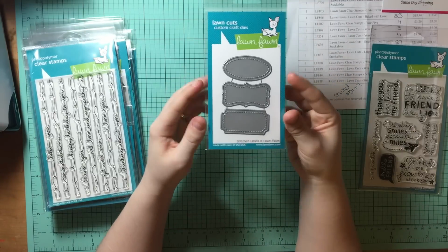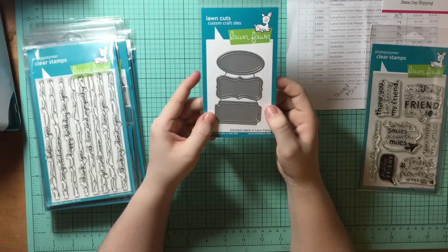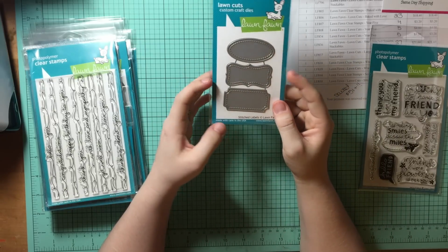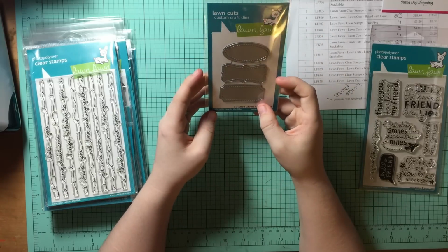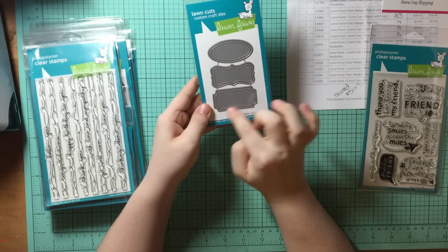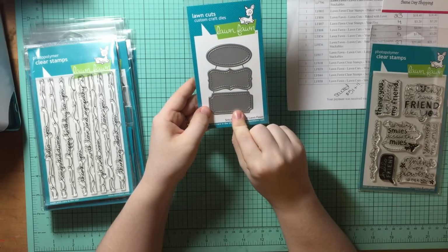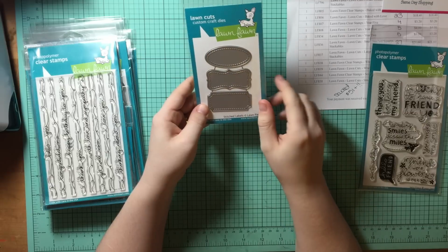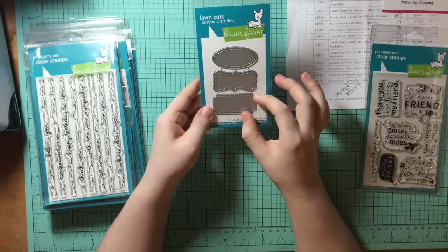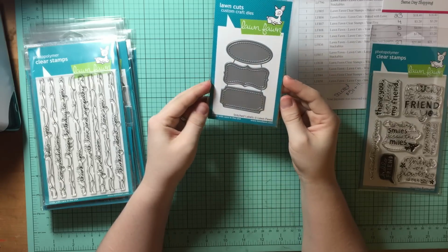Another one that I got is the stitched labels, and I believe this is a new product from Lawn Fawn. The only thing I want to say about this is that it is actually a lot smaller than I thought. In the picture, it seemed like they were a little bit bigger for being stitched labels, and this one down here is pretty much the size of a game ticket. If you were to go to Dave & Buster's or any of those places, that's about the size of a ticket, or a tiny bit smaller. So I'm sure I'll still be able to use these.